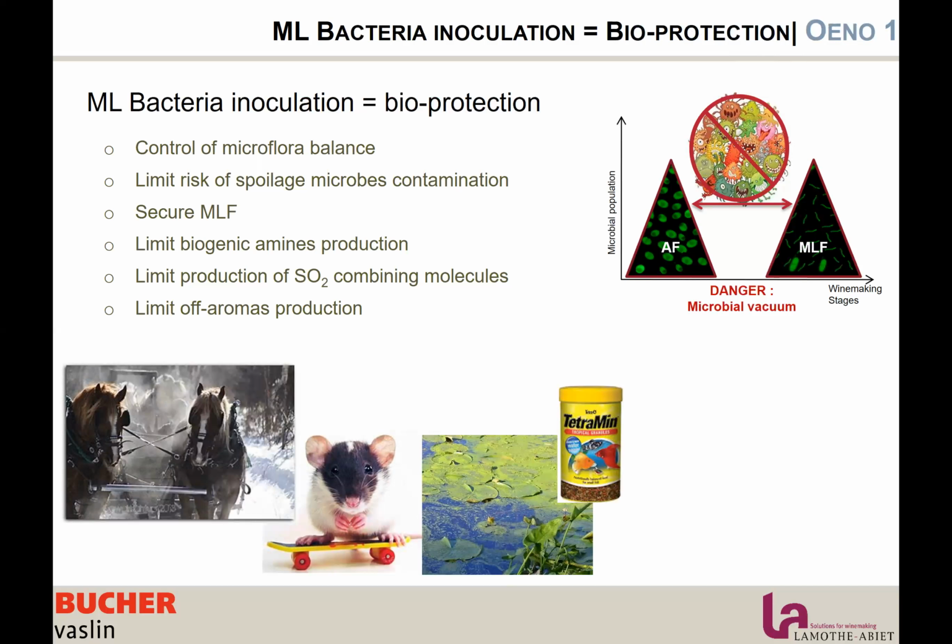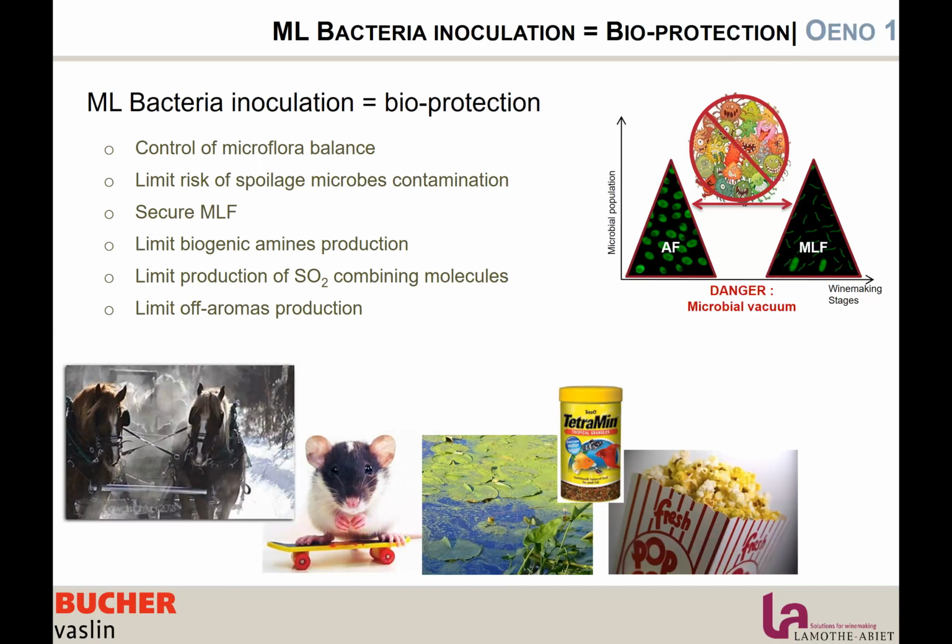Biogenic amines, we just talked about them. In addition to the legal aspect and the carcinogenic, allergenic characteristics of some biogenic amines, they are also associated with off flavors such as rotten flesh, fish food, stagnant water, algae, pond. You can have uncontrolled production of diacetyl, which will combine with sulfur, but also will make your wine taste very fake, buttery, rancid. And then you create VA and other common unpleasant aromas in the wine.